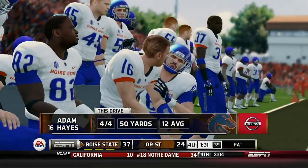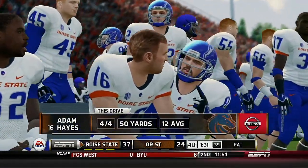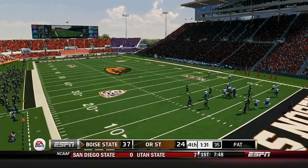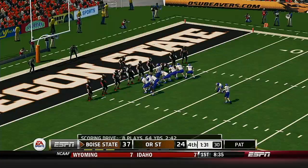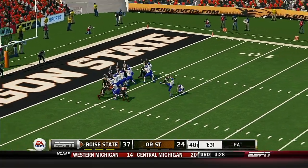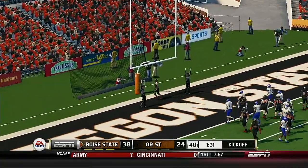Sideline just erupting over there as their quarterback got to the end zone. What a run. What a big moment in this game. The quarterback takes it into the end zone for a potential game-winning touchdown. They have good reason to be celebrating on those sidelines. And he converts the extra point.